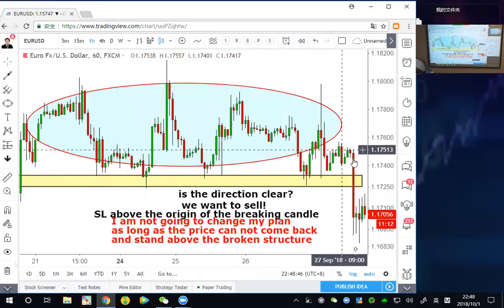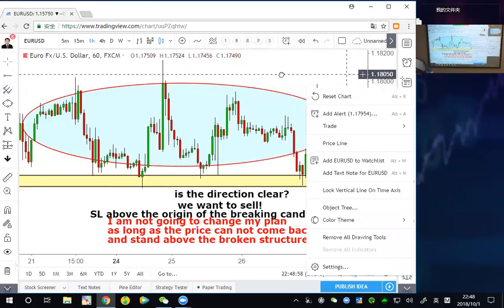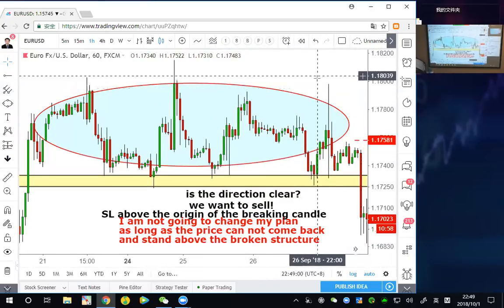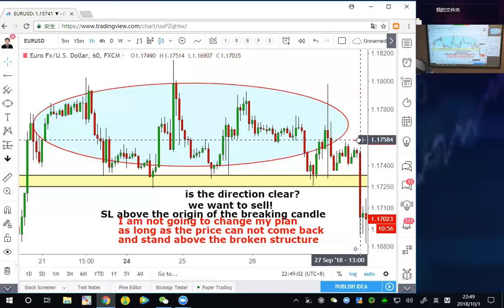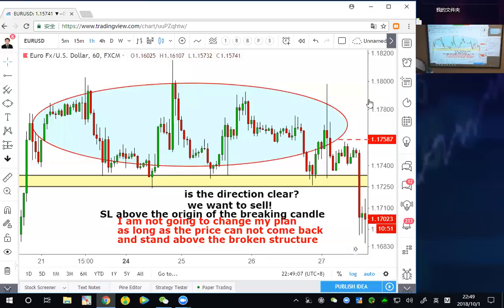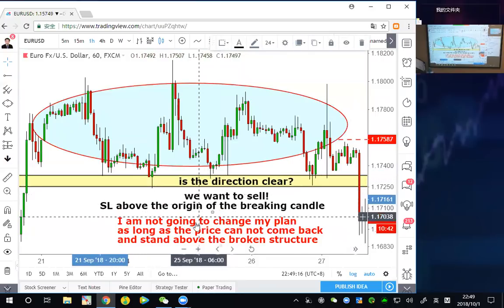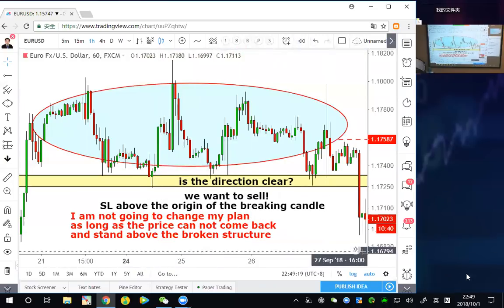So where is the origin of the break candle? As you can see, here, here, here, or here, right? This is very close. So can I just tell you to put the stop loss above 1.1758? Is it possible? Do you think your stop loss put here is good? And why? Why is my stop loss here and I say it's good? Anyone?